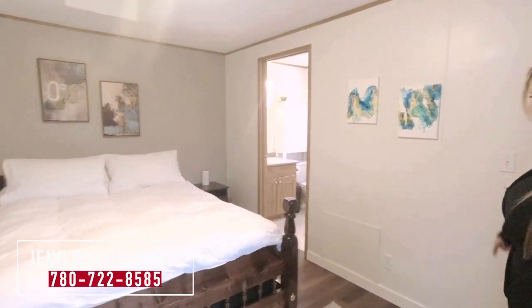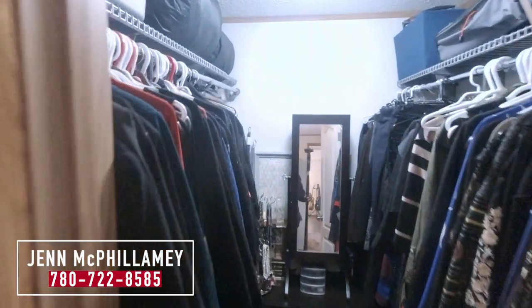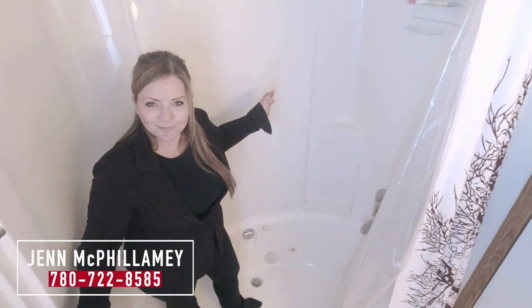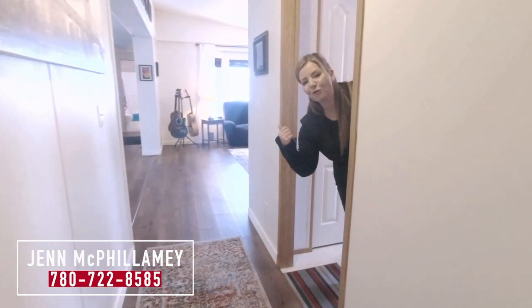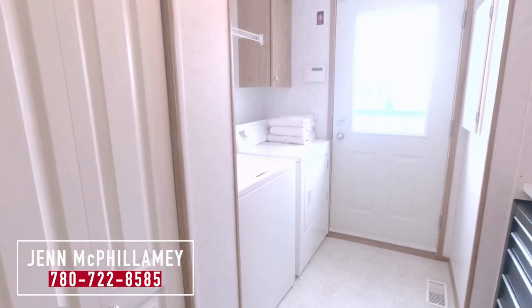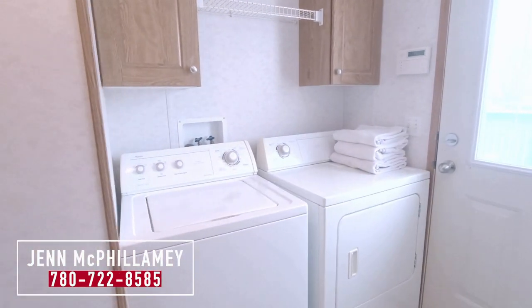A room big enough for a king size bed. And check this out, a walk-in closet. This primary suite has a very large jetted tub for you to soak in after a hard day's work. Okay, before we head over to the other two bedrooms, let me show you this. Just off the master bedroom, you have another door to access the yard and your laundry room.